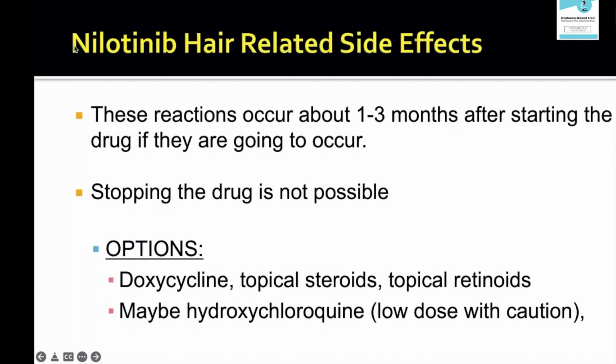These side effects occur generally about 1 to 3 months after starting the drug when you look at all the studies. And stopping the drug isn't always possible. This is a life-saving drug for patients with CML. And so stopping the drug isn't an option, but treating the follicle reaction, the scarring alopecia or the keratosis pilaris, is what we should be focused on. And studies in the literature have looked at doxycycline, topical steroids, topical retinoids, as well as hydroxychloroquine in this study that I mentioned today. Hydroxychloroquine goes by the name Plaquenil.